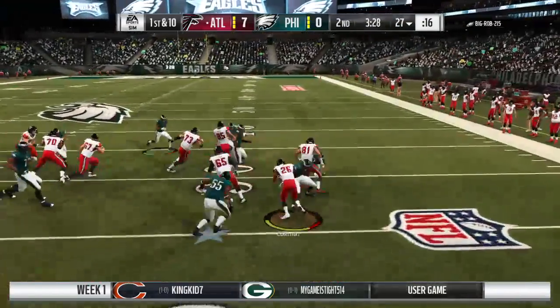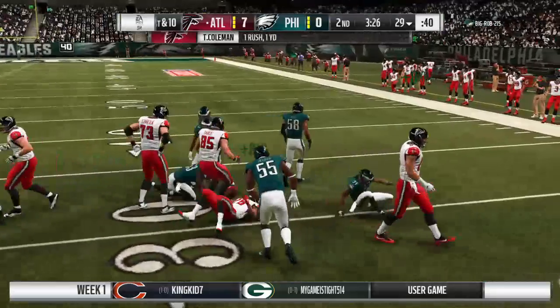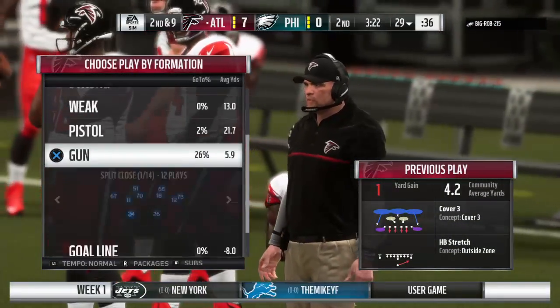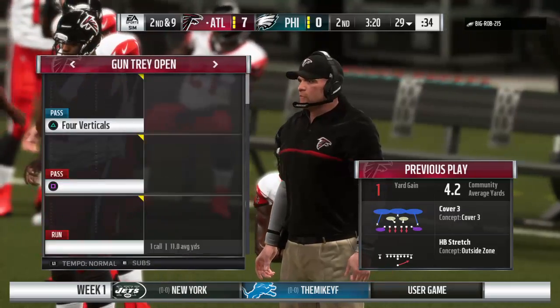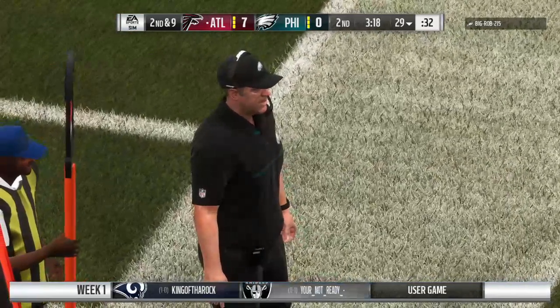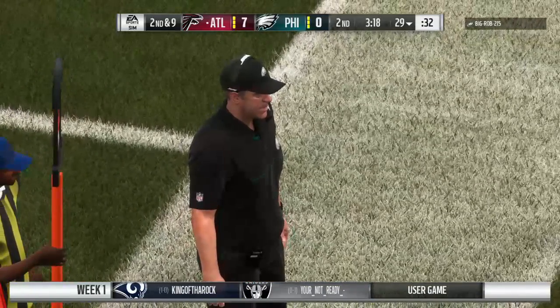The former Indiana Hoosier here, Tevin Coleman. And not much, maybe a yard up to the 29. Nice job by that defensive front there to hold him to a short gain on 1st down. Well played, I must say. Yeah, only getting 1 yard. There was no room to run.